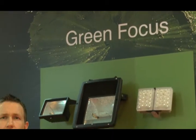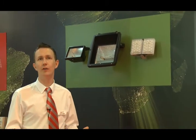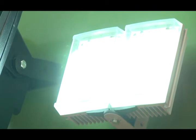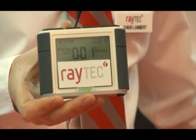Okay, what I'm going to introduce now is one of our most popular demonstrations at IFSEC. It's what we call our green focus. It explains how our LED products are more energy efficient than other bulb technologies on the market. We have our LED unit, a metal halide and a halogen product, all plugged into the same energy meter. If we turn each one on in turn, our white light LED comes on instantly. It produces a very crystal clear, highly directional white light, and the energy meter is showing that at 1 pence per hour in terms of energy consumption.